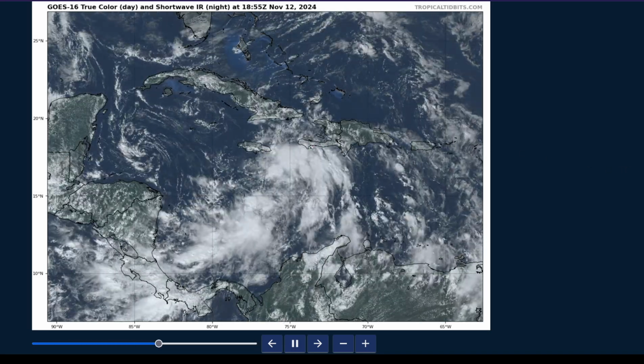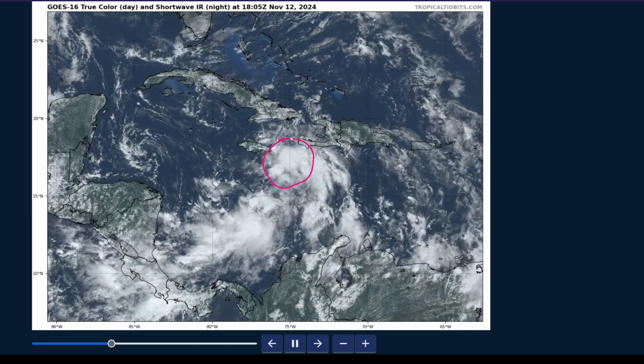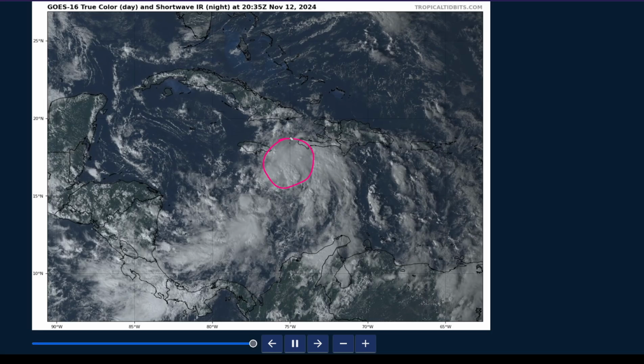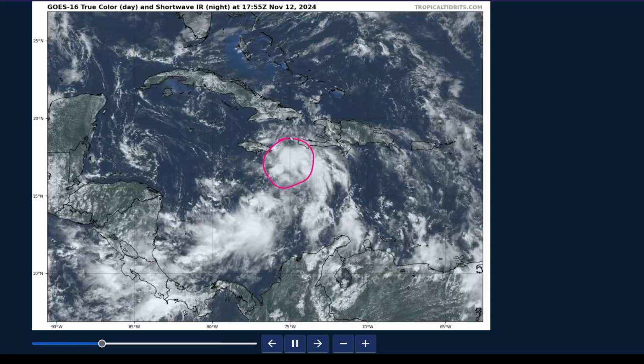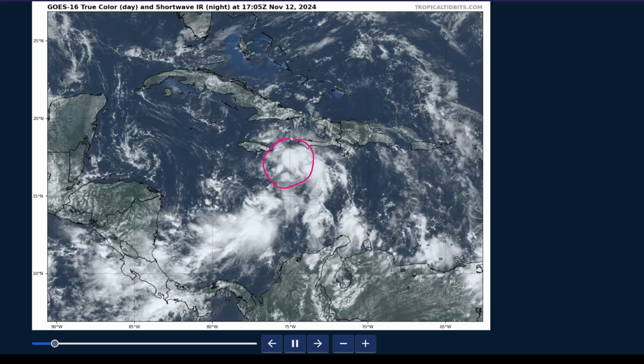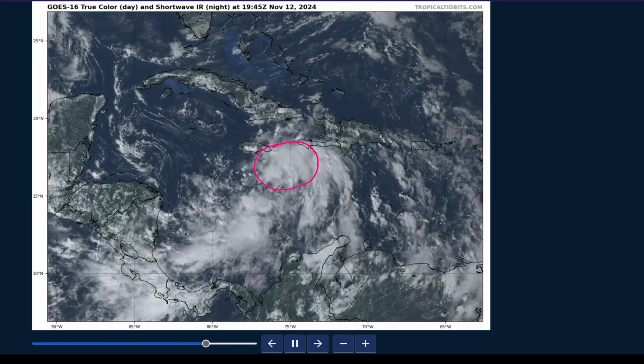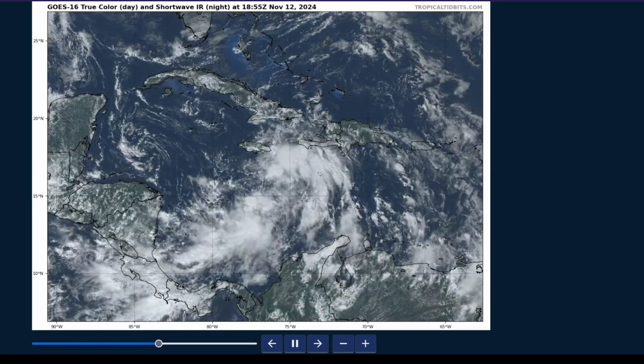And this is a stronger trough axis, a more confined area of vorticity or spin. And because of that, this is probably going to be where we see our tropical development take place of an area of low pressure. So usually in this type of scenario, you start to wonder, okay, where exactly will the area of low pressure develop? In this case, we might have a little bit more certainty because of this tropical wave.